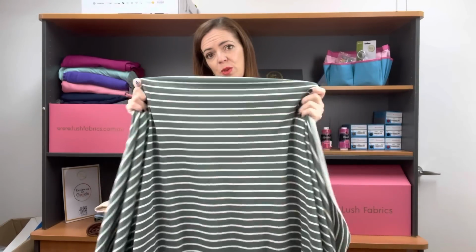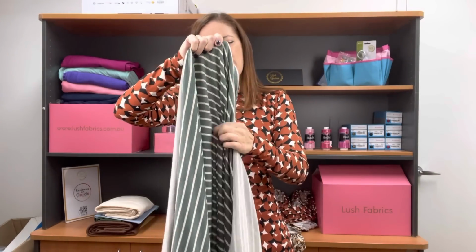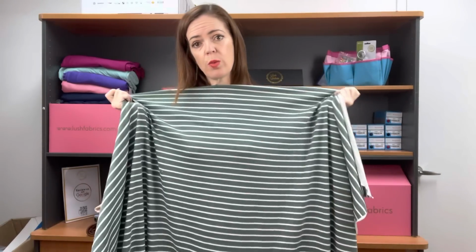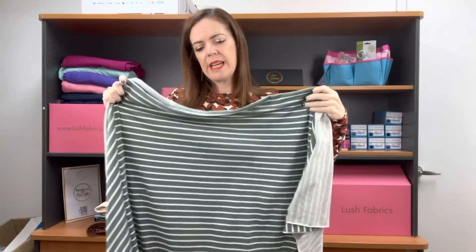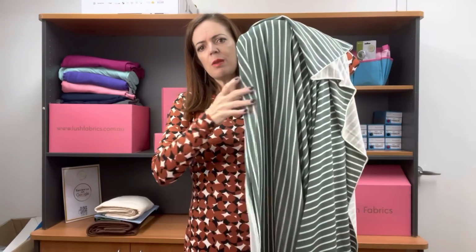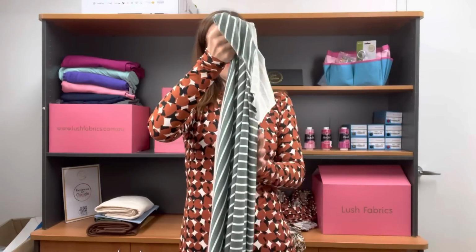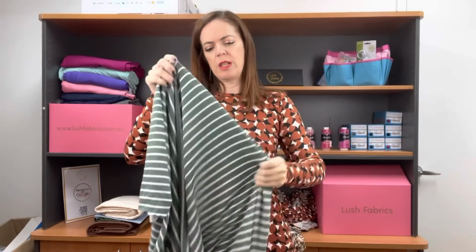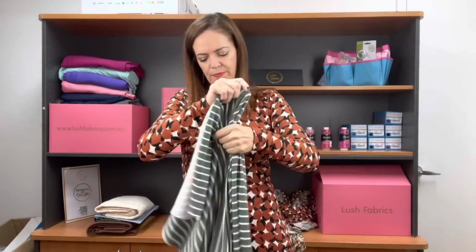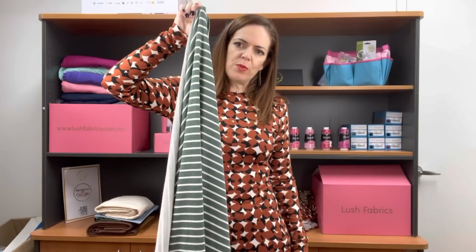Okay, so it's got really nice horizontal stretch there. Not much going on vertically, which means you'll probably have to stick with the stripes being horizontal. If it was good stretch both ways and you'd prefer vertical stripes, you could flip it, but usually the most important stretch is going to be your horizontal stretch, and when you've got it like that, there's really not very much stretch at all. There is your drape. It drapes really, really nicely.